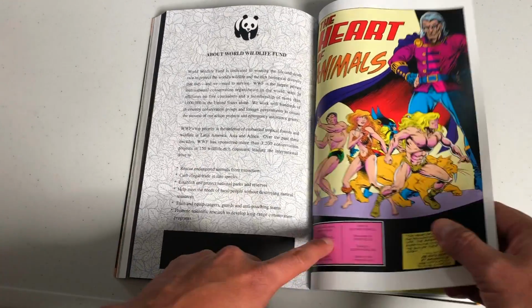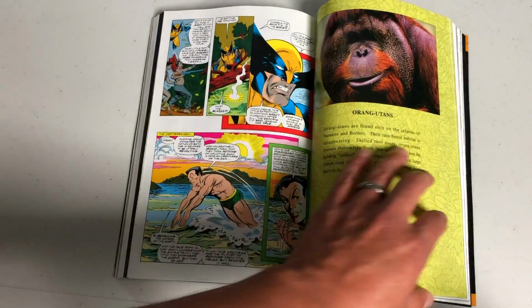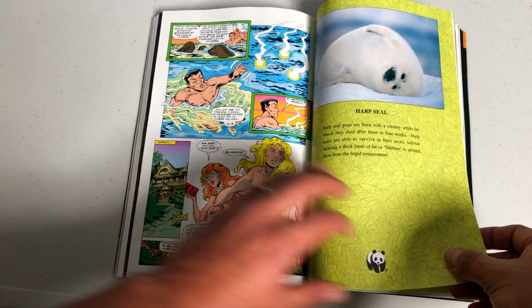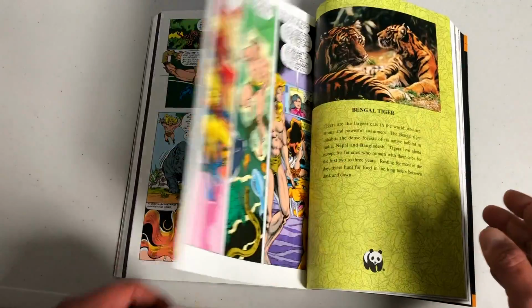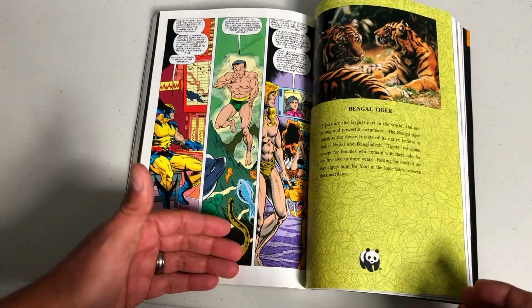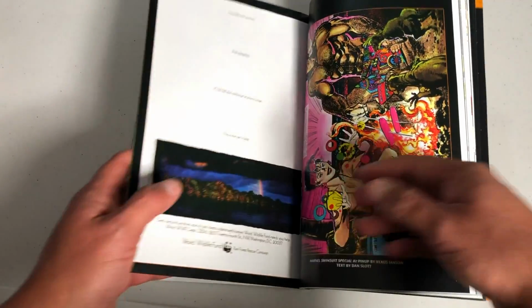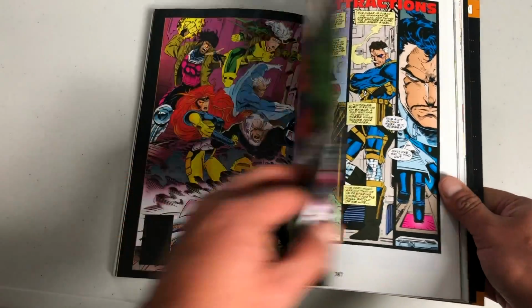Aha, I knew it was Peter David. So this is kind of a WWF comic book. And no, not the World Wrestling Federation, but the World Wildlife Fund. That kind of WWF. So you have something going on here, and you learn about the animals. Pretty interesting. There's some pinups here in between issues.